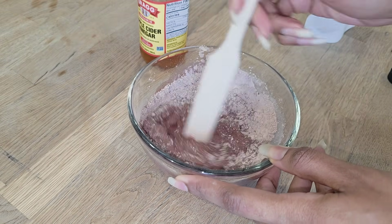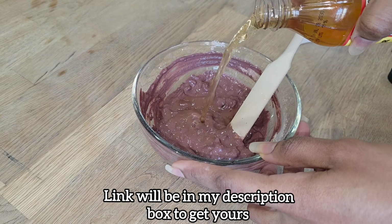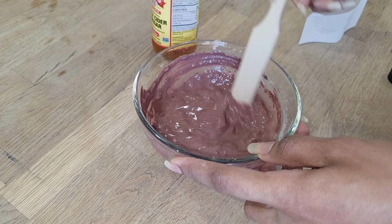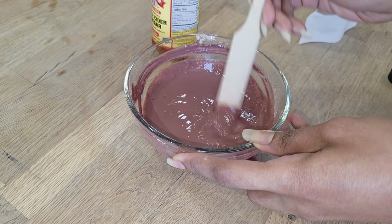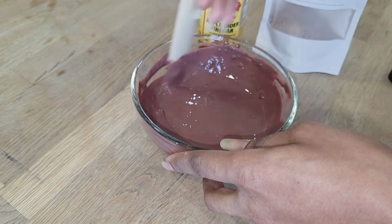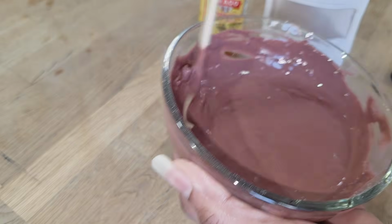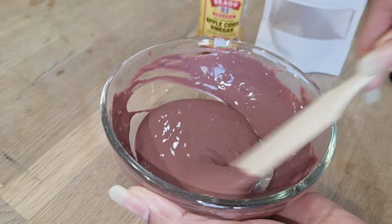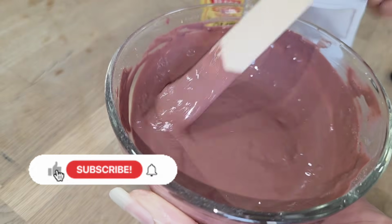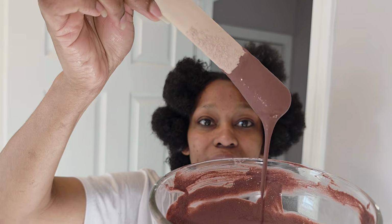So sis, making the detox mask is actually pretty straightforward. Depending on your hair length and thickness, you're going to start by adding your detox powder, then an equal amount of apple cider vinegar. From there, you just mix until it becomes smooth and well combined. If you notice it's too thick, don't be afraid to add a little more apple cider vinegar to loosen it up. You want to aim for a consistency that's easy to spread through your hair, because if it's too thick, it's going to be harder to apply and distribute evenly. The smoother the texture, the easier your whole application process will be.